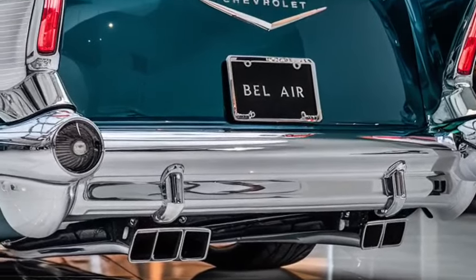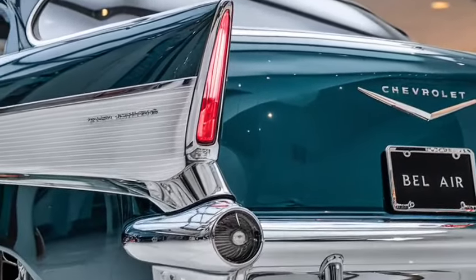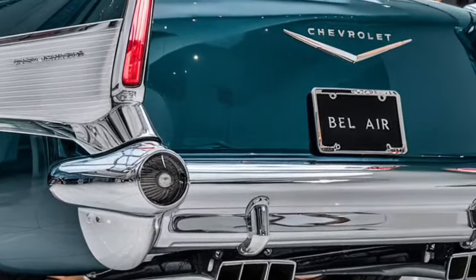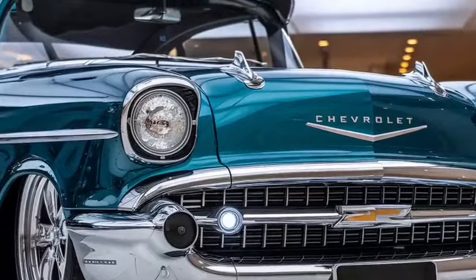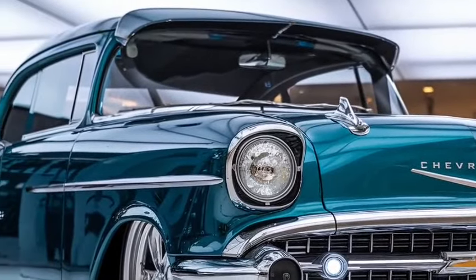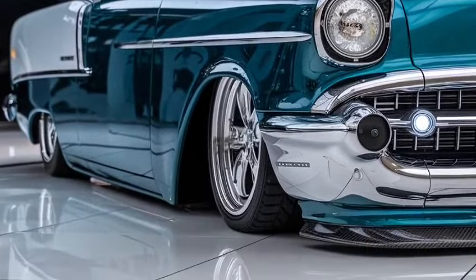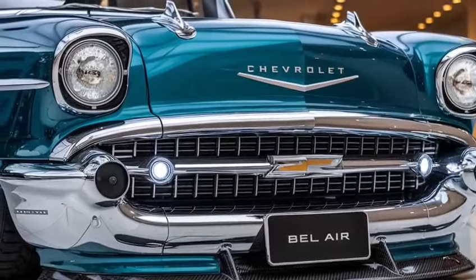What made the Bel Air truly special was how it captured the heart of the American dream. After World War II, Americans were ready to enjoy life. They moved to the suburbs, started families, and wanted cars that reflected their success and aspirations. The Bel Air gave them all of that. It was affordable, stylish, powerful, and had a personality that connected with people from all walks of life.